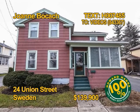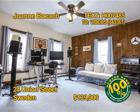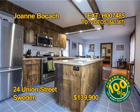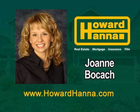First-time buyers, you have to see this well-maintained village home. 4 bedrooms, 2 full baths, close to 1,900 square feet with a first-floor primary suite and bath. There's a porch, a deck, and garage and handy shed, too. The kitchen has newer stainless appliances. Updates include a newer boiler, permanent generator, and electric. Get all the details from Joanne Bokach.